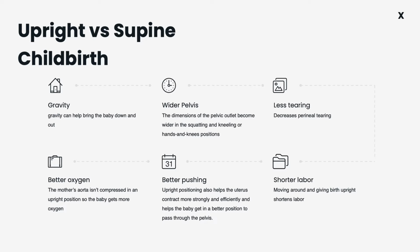One of the biggest ones is whether you have the baby upright or laying down, supine position. So historically, women had babies standing up or sitting or squatting so that gravity worked in your favor, okay? Also, that position widens your pelvis, so it's easier for the baby to get out. That's one reason why women nowadays have more C-sections and more episiotomies, because since they're laying down on their back, the bones of the pelvis shrink, make the hole smaller rather than widen, which is what happens when you squat or stand. So there's less tearing when you are in an upright position.